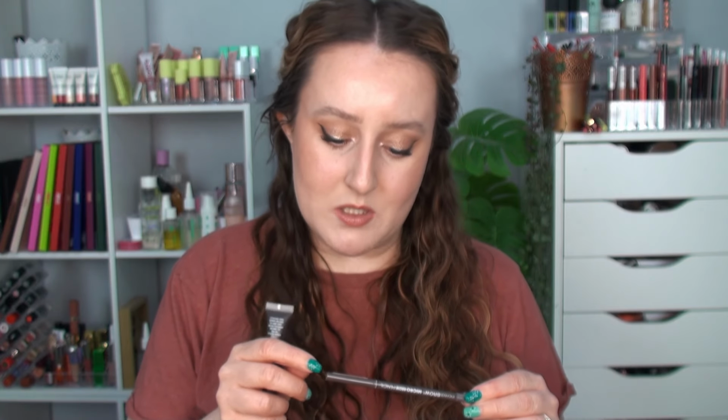Now I have the brow pencil in brunette 2 and the brow glue in 4 dark brunette, and like I say, that's what I'm wearing today. I feel like these give the most natural fluffy brows, but also this brow glue is the strongest hold. Like, these are not going anywhere. I absolutely love this brow combo. The biggest fan. Like I said, I've been wearing it a ton.